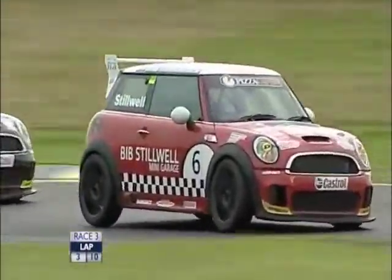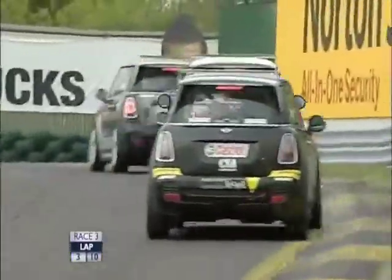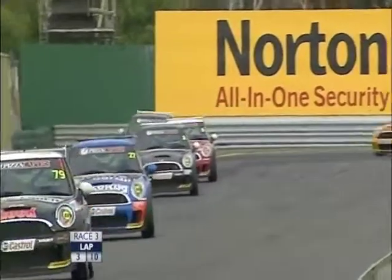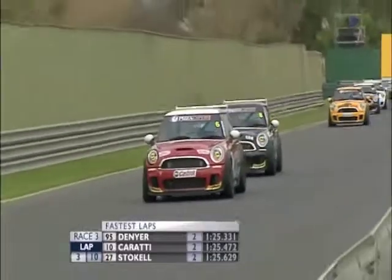So David Stillwell, he's done a number of these races. He's had some great success. He's really starting to improve his times, and he's getting a lot closer to the front of the grid. So we expect to see him over the next few rounds as a decent championship contender, and Grant Sherrin in the background. Geez, that was a close one.